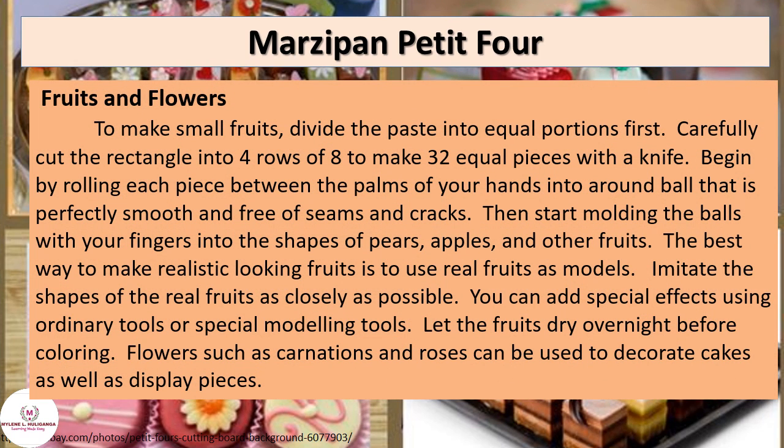Marzipan fruits and flowers. To make small fruits, divide the paste into equal portions first. Carefully cut the rectangle into 4 rows of 8 to make 32 equal pieces with a knife. Begin by rolling each piece between the palms of your hands into a round ball that is perfectly smooth and free of seams and cracks. Then start molding the balls with your fingers into the shapes of pears, apples, and other fruits.